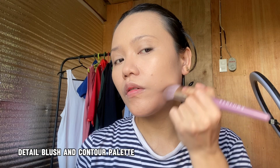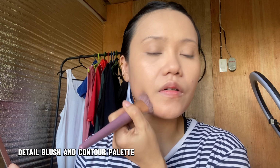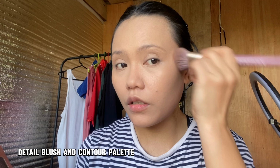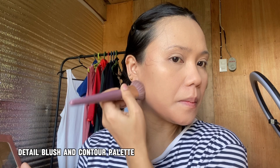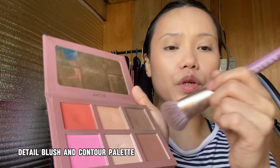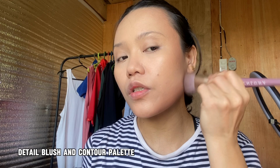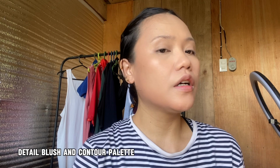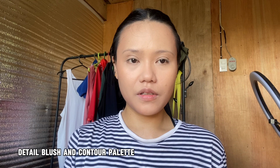And now, we will use this darker shade. And then we put it. How we applied the first one, we do the same with this shade. And you will really see the difference. See? You know what I'm saying?